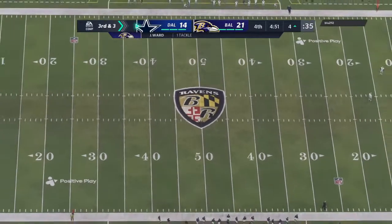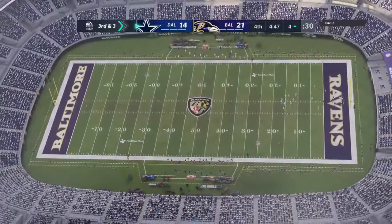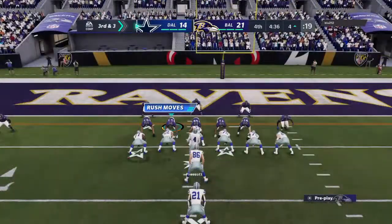And this is why aggressive defensive coordinators love to blitz. It wreaks havoc because they end up taking their attention to the blitzers, freed up the D linemen to make the play. The 8th play of the drive coming up.